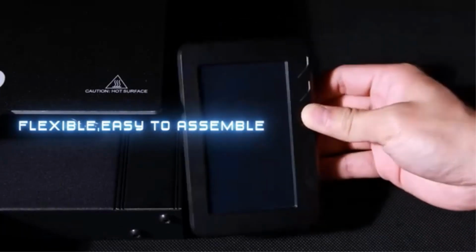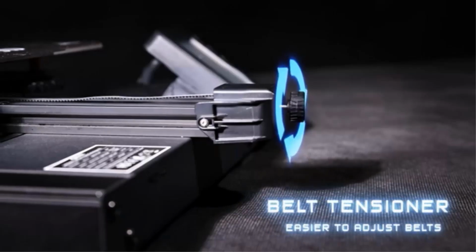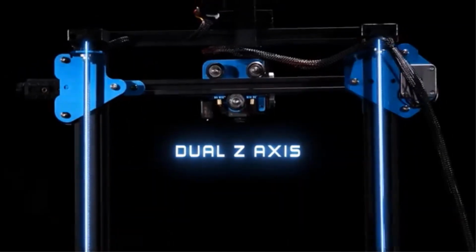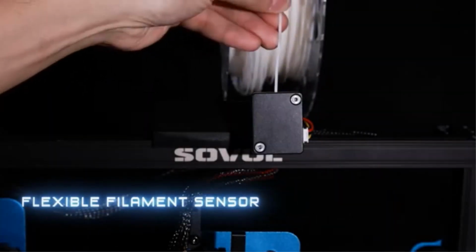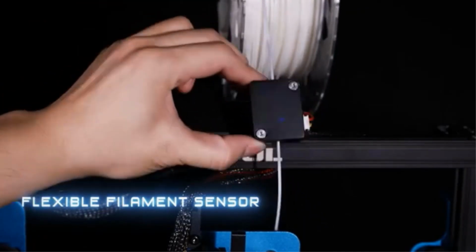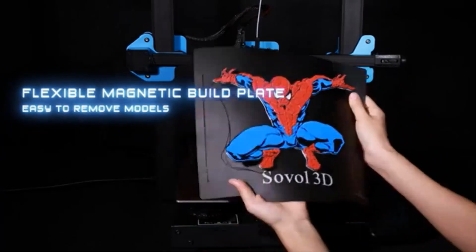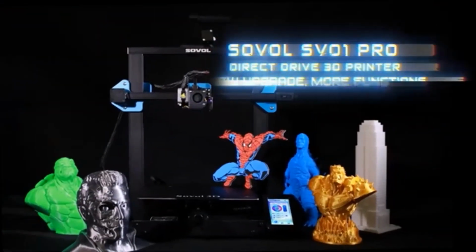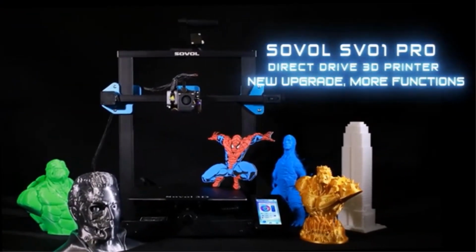One notable feature of the Creality Ender 3 is its high precision, offering accurate and detailed 3D prints. The printer boasts a build volume of 220 by 220 by 250 mm, providing a decently sized printing area for various projects. This makes it suitable for printing a wide range of objects, from small prototypes to larger functional parts.